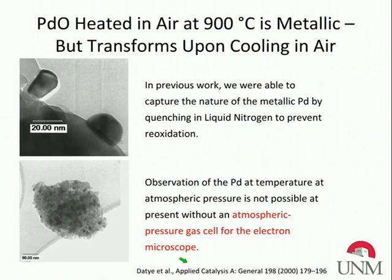As I told you, these catalysts transform, and then upon cooling, we won't be able to see what they look like. Therefore, we had to come up with a procedure, quite complicated, to actually quench these catalysts. We dumped them in liquid nitrogen, preserving the metallic nature. While this is fine, it is no substitute for actually being able to see the catalyst under operating conditions. This is a low magnification view showing what a typical palladium catalyst looks like.